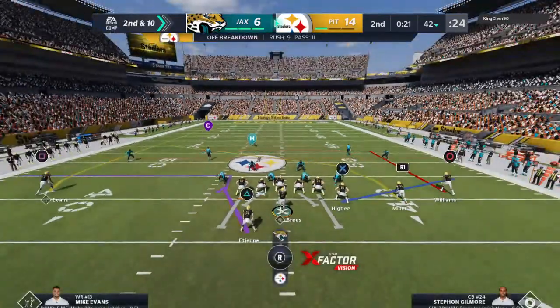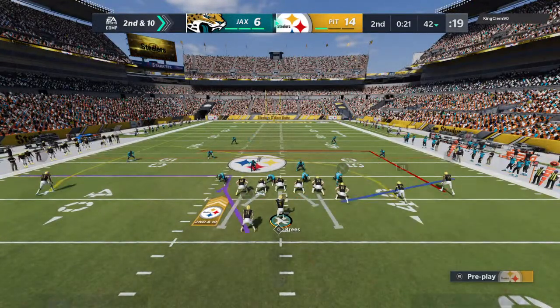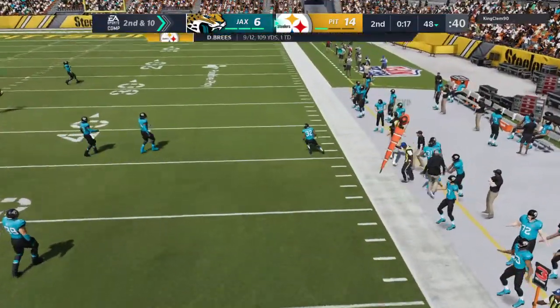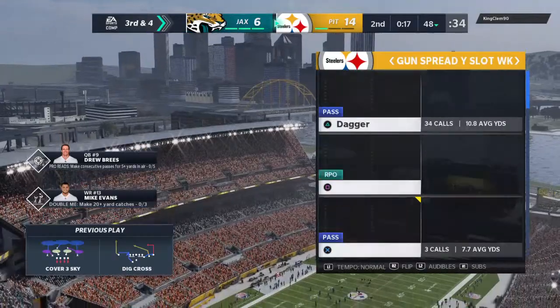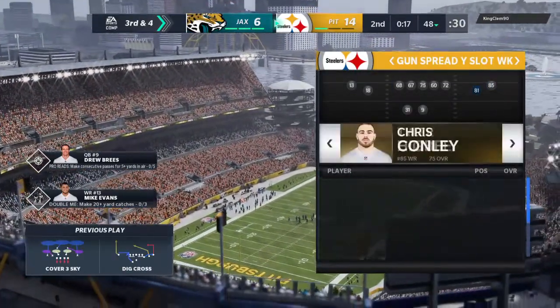Ball on the 42 as they come up 2nd and 10. 36. Break it down, fellas. Break it down. Working from the gun, it's Breeze. Gets this into the hands of the tight end, Higbee. And he's able to get this one out closer to midfield across the 45. They get 6. That'll leave them with 3rd and 4.